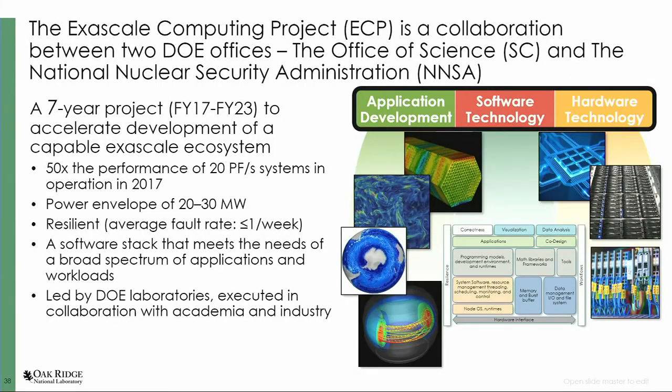Okay, let's see. So there's a large program in DOE that's joint between two major offices, the NNSA, which, as I mentioned earlier, manages the labs like Los Alamos and Livermore and Sandia, and the Office of Science, which manages us and Argonne and PNNL and Berkeley. It's called the Exascale Computing Project, and it's really designed at attacking this, accelerating the hardware development by working with all vendors across the board: Intel, AMD, Micron, NVIDIA, IBM, they're all involved here on the hardware side.